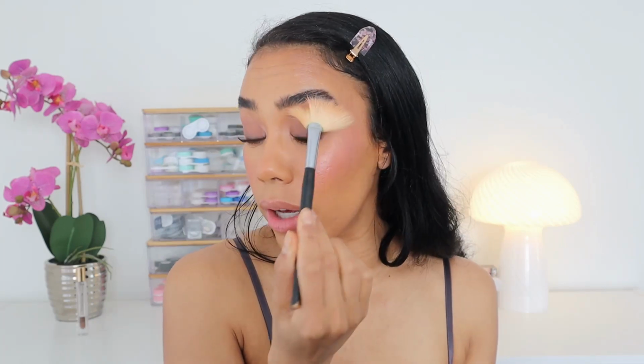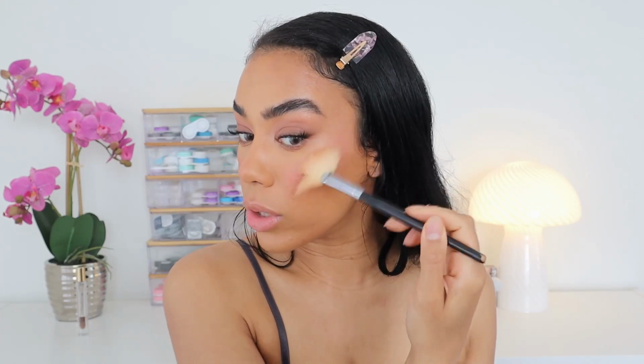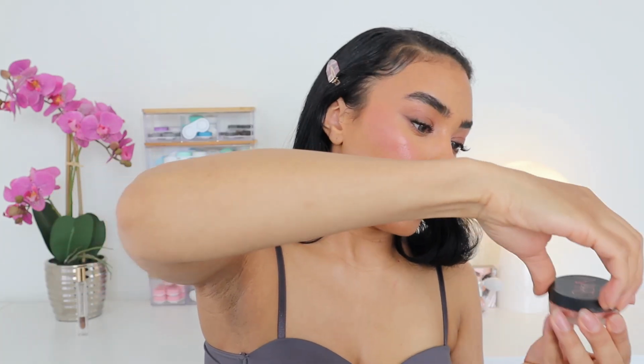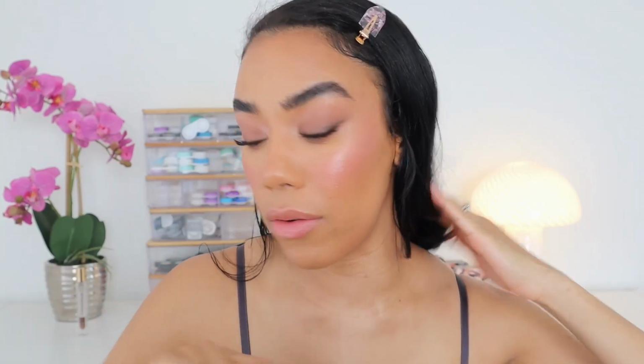This is the Orgasm Loose Powder. I really love this. This looks so good on a variety of skin tones. If you have a deeper skin tone, it's so pretty. I've recently been into highlighter again. I kind of fell off with the highlighter and was not using it at all, and I just wanted super matte. But as I said, my skin is dry, so I feel like I need the glow. Okay, that is so pretty. That is just everything to me.